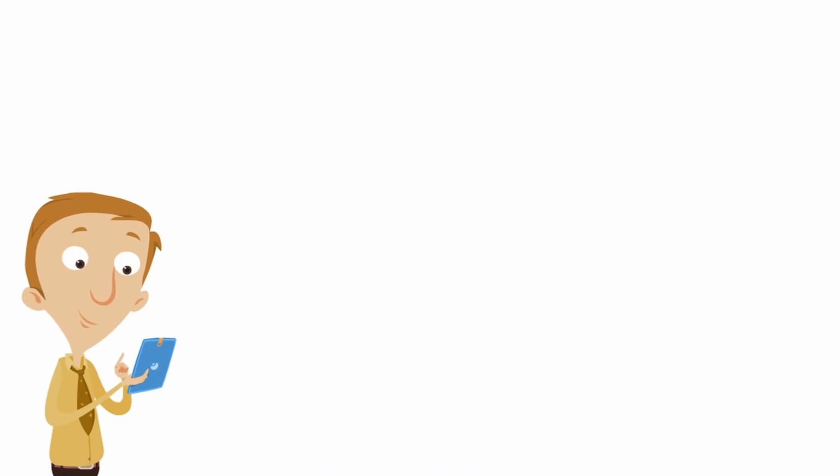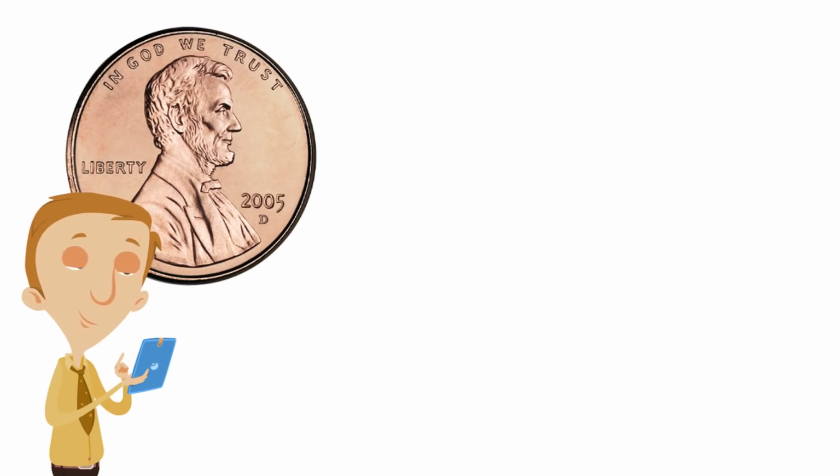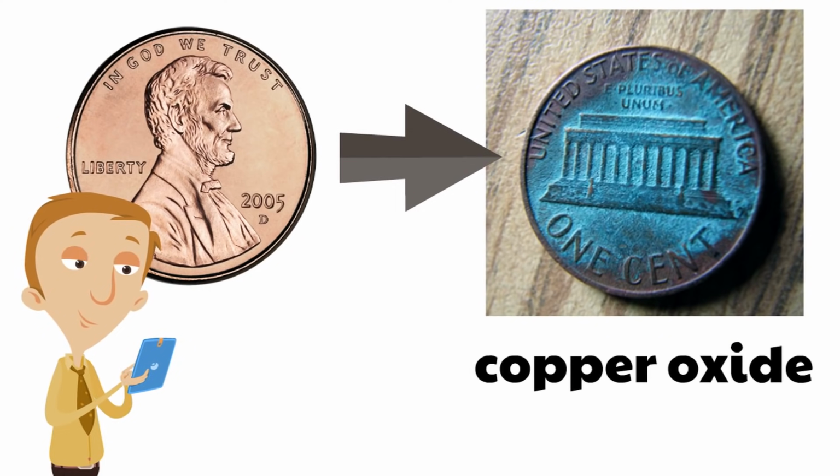Do you want to try something fun? You can take a penny. A penny is also made out of copper. And you can do the same thing to the penny that happened to the Statue of Liberty. You can leave it outside, and over time, that penny, as it's exposed to the air and to the water from the rain, will be covered in copper oxide. That green protective coating, and you can see that happen for yourself. You can check back with that penny over time, and you'll be like, oh my goodness, you're turning green just like the Statue of Liberty. Abraham Lincoln can turn green too.